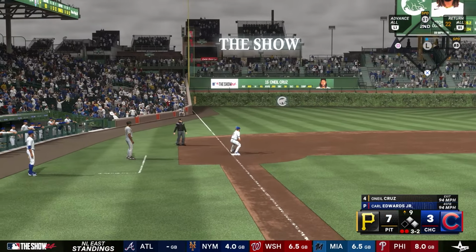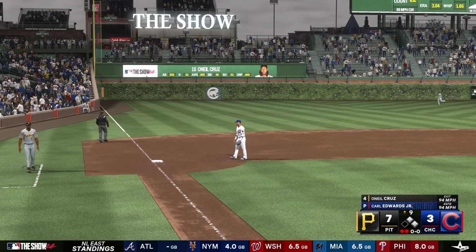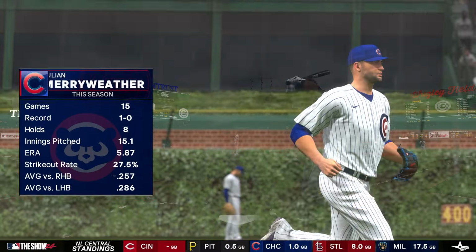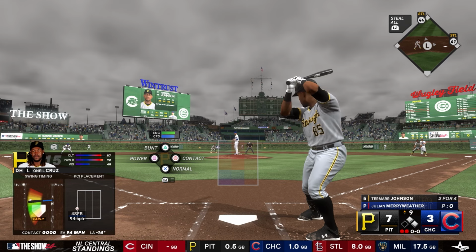Hayes was on the move there. I don't know why he slid, but we do get a run on the base hit by Cruz. That threw me off for a second. 7-3. That'll bring up Jamar Johnson. And again, we score a run against Edwards Jr.